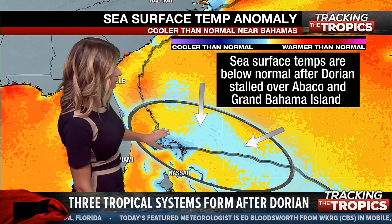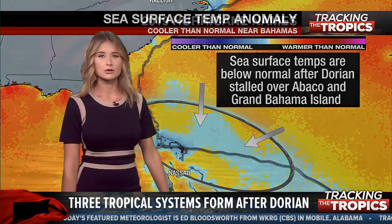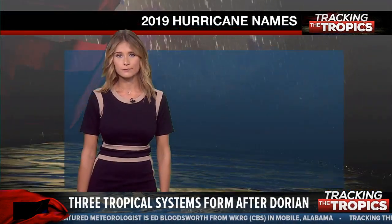So if a wave moves into this area or a named storm moves into this area, it might be hindered by that just a little bit.